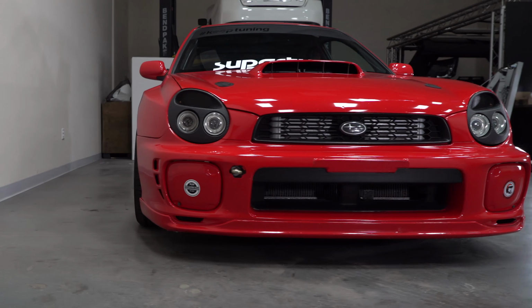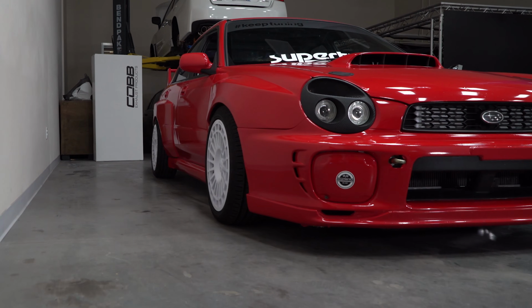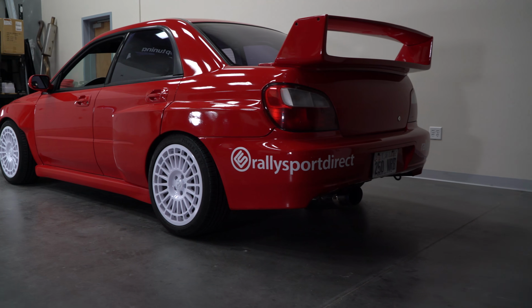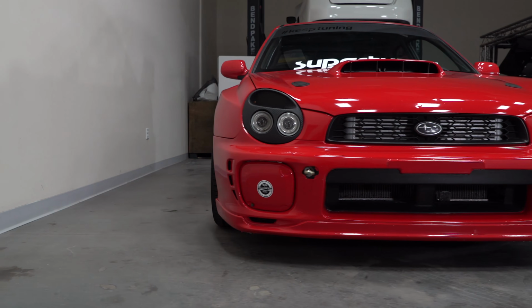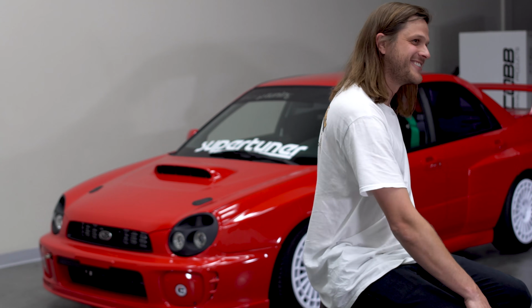Some of the things that you'll notice about the exterior are the wide body in the front and the rear, and the S7 WRC style rear spoiler, Prodrive front lip, red vinyl wrap, and the Japanese STI hood scoop. Yeah, if you know, you know, the Roger Clark sticker.